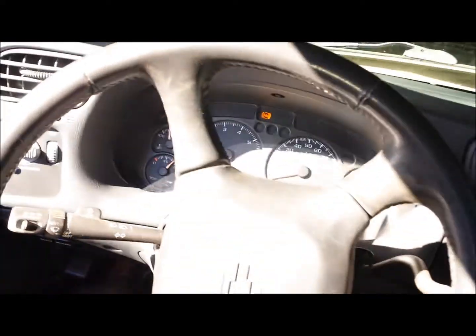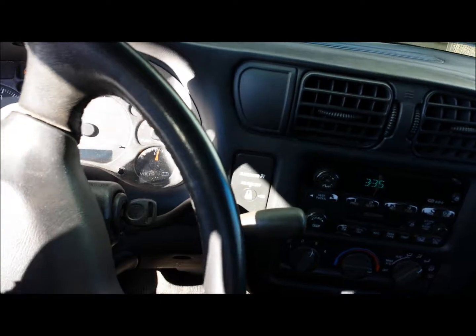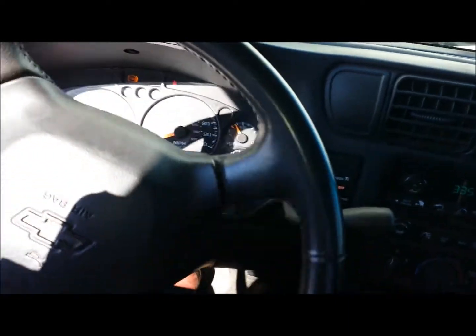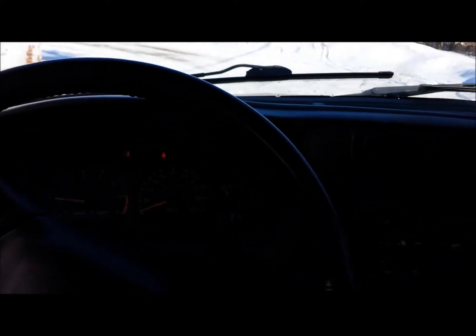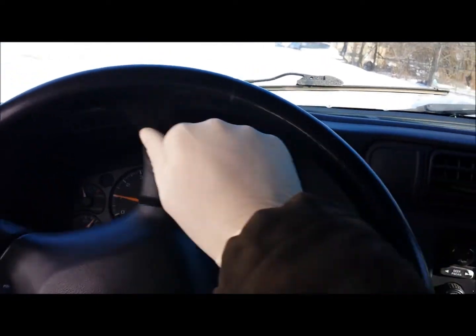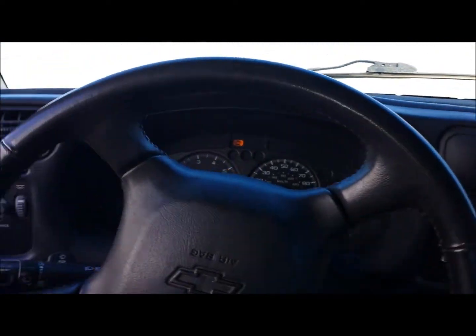You get a pretty good idea that reverse works here. It's got good wiper blades on it. These are the I-beam types. I like those a lot better than the traditional ones that always get stuff stuck in them and they don't touch the window evenly. They just leave streaks all over the place.